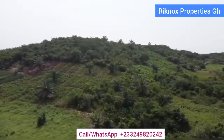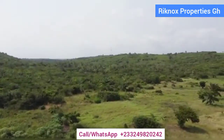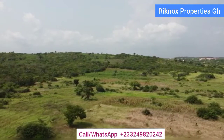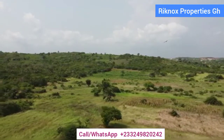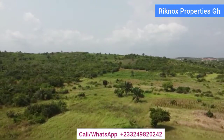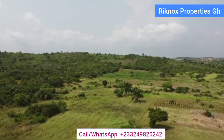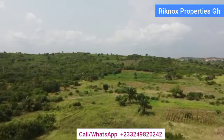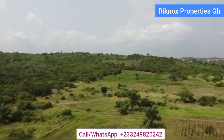Like I mentioned earlier, on this part of the land you can see the hilly side I was talking about. Some part of the land is very hilly and the other part is very flat, hard ground by all standards. Look at this beautiful nature of this land.